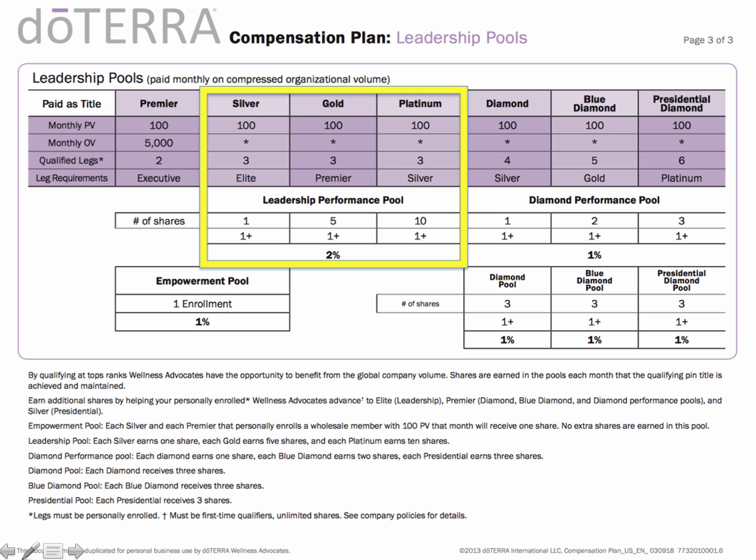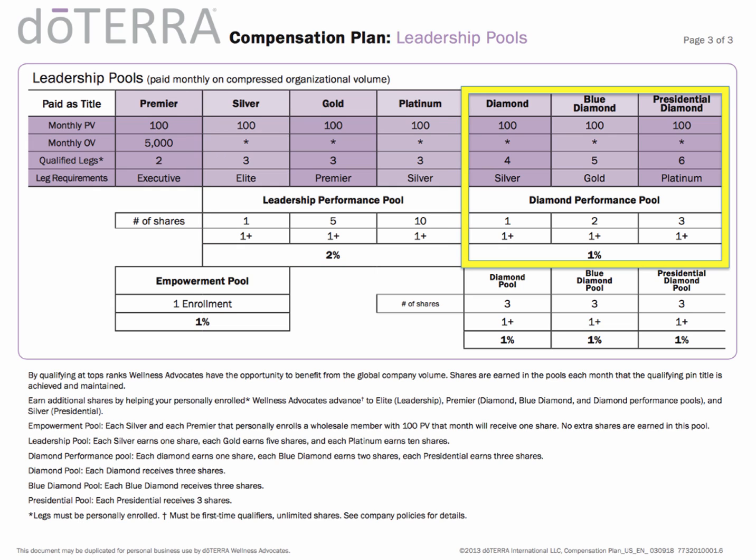And that's just this bonus pool on top of your Unilevel commissions, on top of your Power of 3 and Fast Start, and potentially any retail profits you earn. Okay, so these bonus pools are super cool. Now, let's go to the next bonus pool.